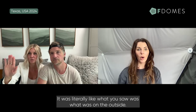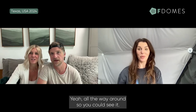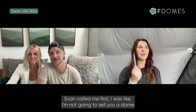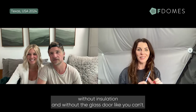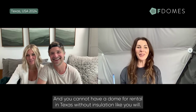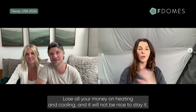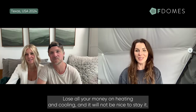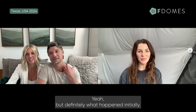It was literally like what you saw was on the outside all the way around. So this one helps. Yeah, this one is a must. I remember when Evan called me first, I was like, I'm not going to sell you a dome without insulation and without a glass door. You cannot have a dome for rental in Texas without insulation. You will use all your money on heating and cooling, and it will not be nice to stay at. Yes, that definitely is what happened initially.